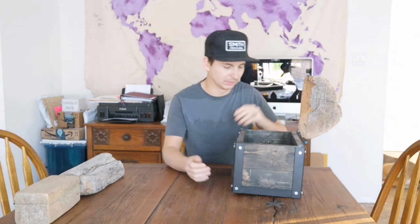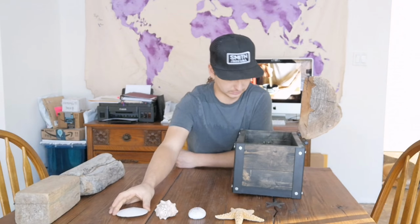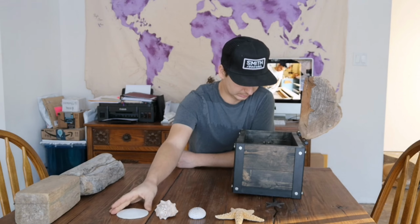We're gonna go back into our shell collection. I got this conch. This is actually Ashley's that she's had for years. This sea urchin thing, not exactly sure what those are called. We got a starfish. I was always jealous of these. I've always wanted starfish. And we also have a sand dollar. All of these things are from Ashley.